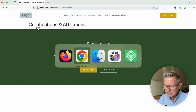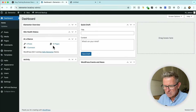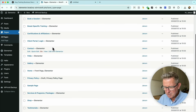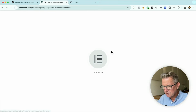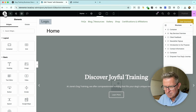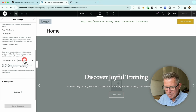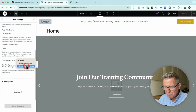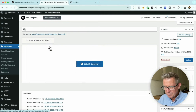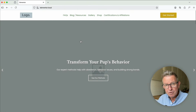Now, what I was going to say with this page title thing, if we go back to the back end, got it. How do we get to there? There we go, there's the dashboard. If we go to pages and we'll just go to that home page, edit with Elementor, and we can skip that. And if we go to site settings and we go to layout, and it says default page layout theme, and we go Elementor full width, save that. And if we have a look at our front end now, yeah, we can see that now our page title's gone. But yeah, wow, that is pretty darn special.